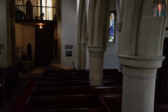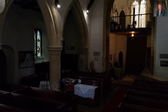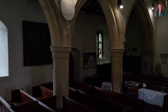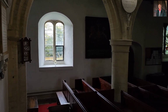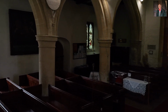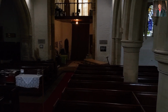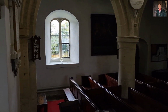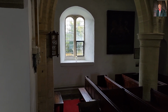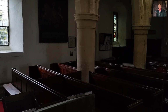I understand that they only have about 10 parishioners come here, and they have a service, I think once a month. But what I want to do, I want to go and have a look over this hatchment. Whoops, that's me. Be careful, Stevie.